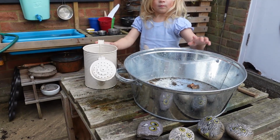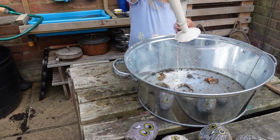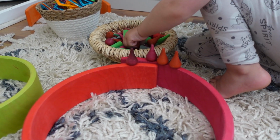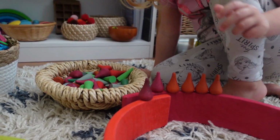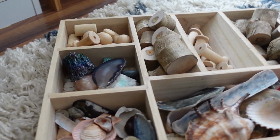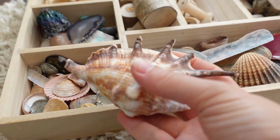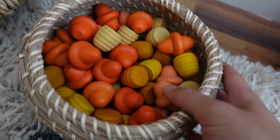They use them in cooking in the mud kitchens. They'll put lots of pine cones or leaves or different things in that they can use to create some kind of fun recipe. They'll use them for lining up or sorting by colour or making really cool little designs. The options are endless, and we tend to just display them in little baskets. I've got a tray of natural loose parts, things like shells and wooden blocks and corks, and then lots of colourful rainbow loose parts. I just keep them in baskets that they can access all the time, and they can grab them and use them in whatever way they want to.